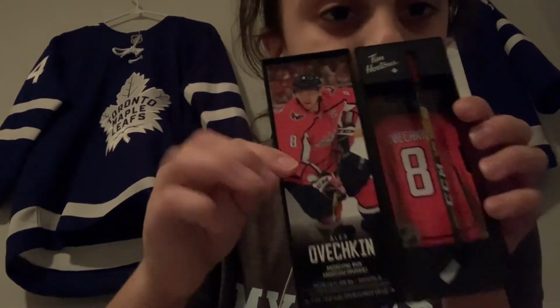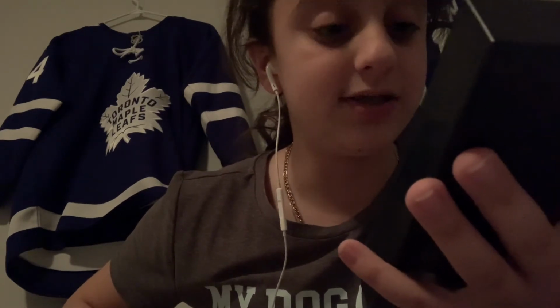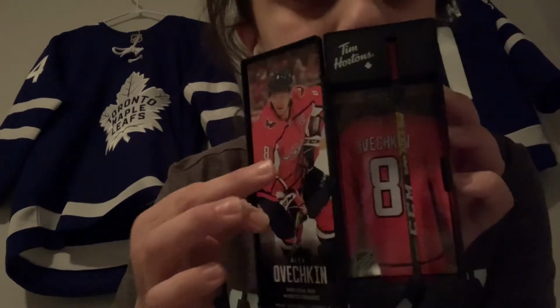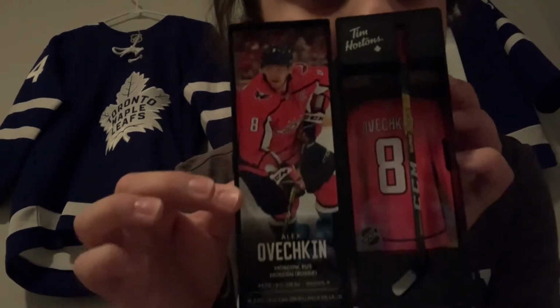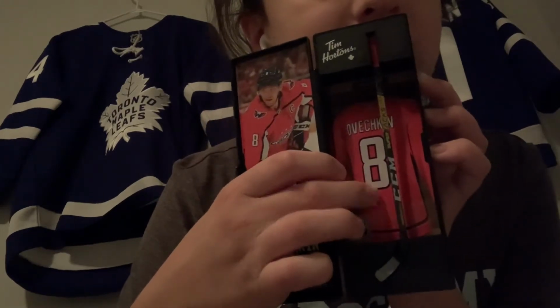So it looks like you guys can get first look this time. I'll read you guys some of the thing. So he's born in Moscow, Russia. He is number 8. He's a left winger. He shoots right. He's 236 pounds. He's 6'3". Yes, I think you saw that. He's the captain of the Washington Capitals, the grade 8 picture. I really think that looks sick. I really do like that.